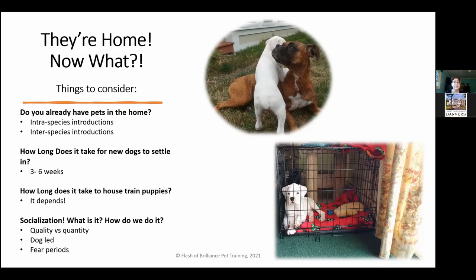Now, my two cats, unfortunately, don't care. And so they don't correct her. They don't do anything about it, and then they don't hide from her.